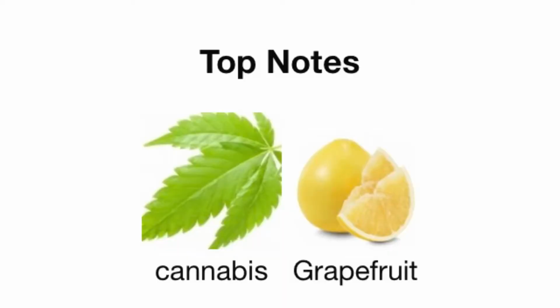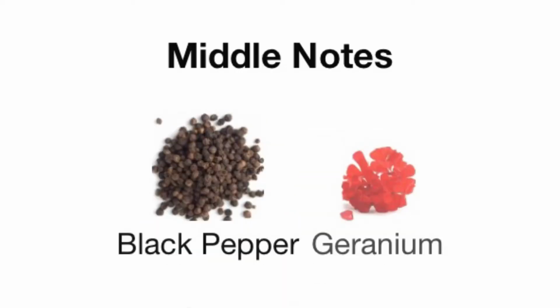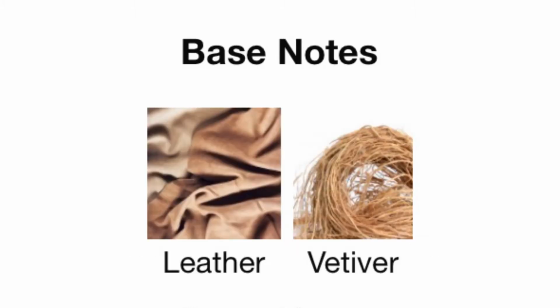Easy to remember. So this one is not as obvious about having cannabis in it, but it is called Bad Boy. Let's go over the notes. Top notes, cannabis, grapefruit. Mid notes, black pepper, geranium. Base notes, leather and vetiver. Let's smell.